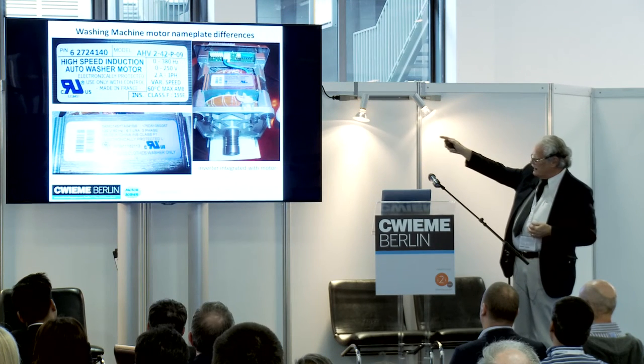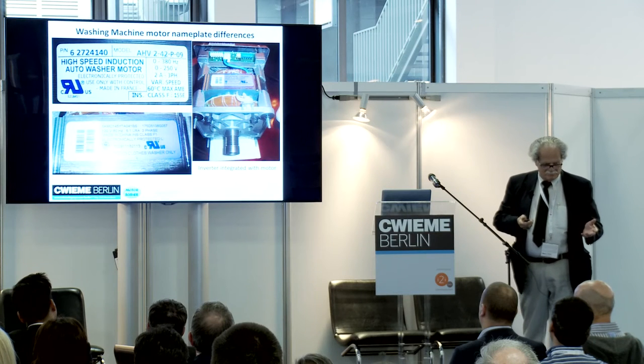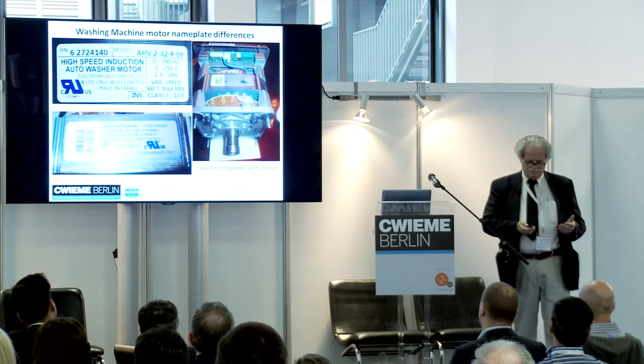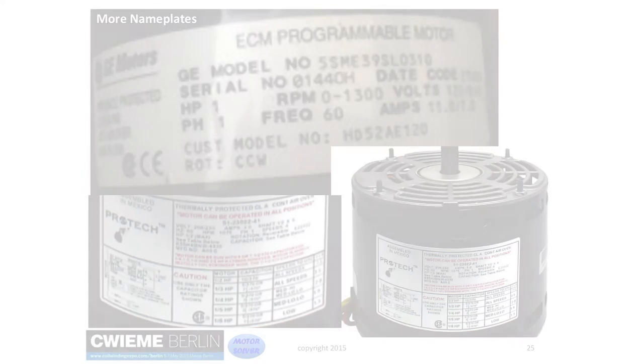Look at that, 380 hertz, 250 volts. We don't have 380 hertz in my house. I don't know about yours. Variable speeds, blah, blah, blah, class F insulation. But there's no standard on this, so other people do it differently. What is this one?